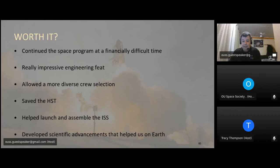So people say, was it worth it? Was it not? I'm in the was it worth it camp. Yes, because at the time it continued the space program during a period that the US was financially struggling and they needed to do something. So they managed to do this low Earth orbit taxi, which continued then to help build the space station and launch other shuttles. It was actually a really impressive feat of engineering.